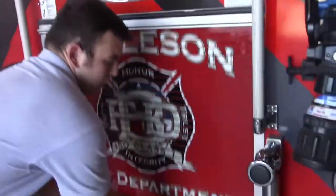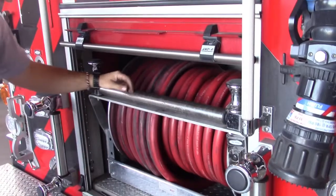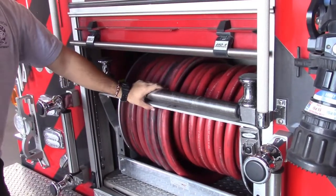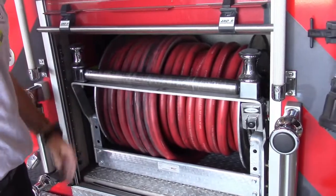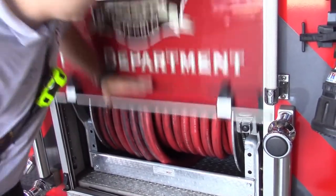Right here we got our smaller hose. This will be our 1-inch line, red line. We use this mainly for grass fires or any kind of trash pile fire or anything small, so we don't have to pull off the big hoses.